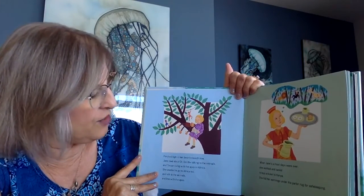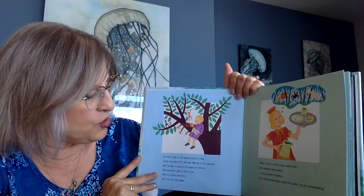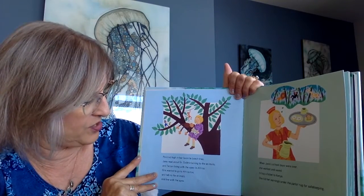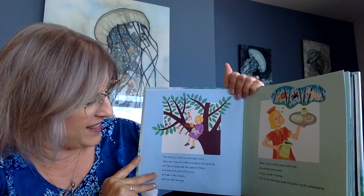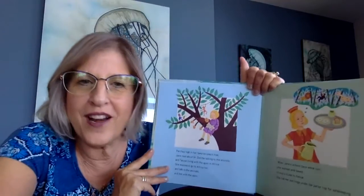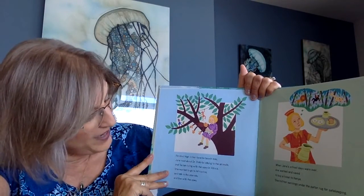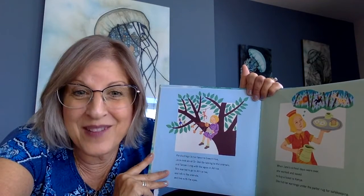Perched high in her favorite beech tree, Jane read about Dr. Dolittle talking to animals and Tarzan living with the apes in Africa. She wanted to go to Africa too. And she wanted to talk to the animals.